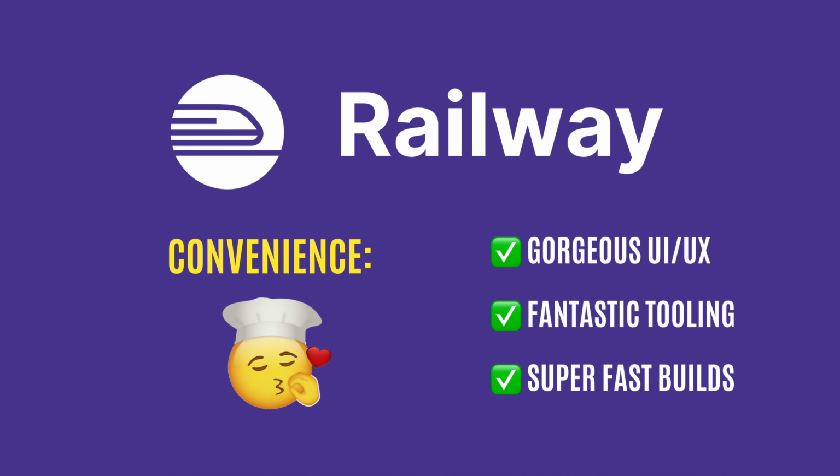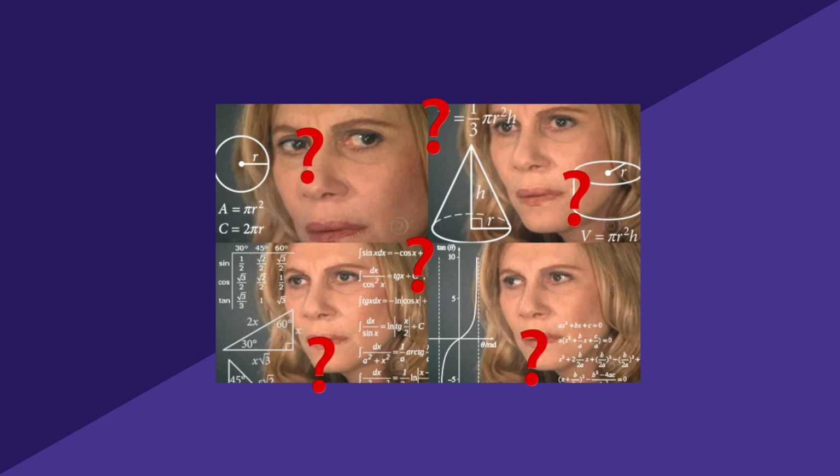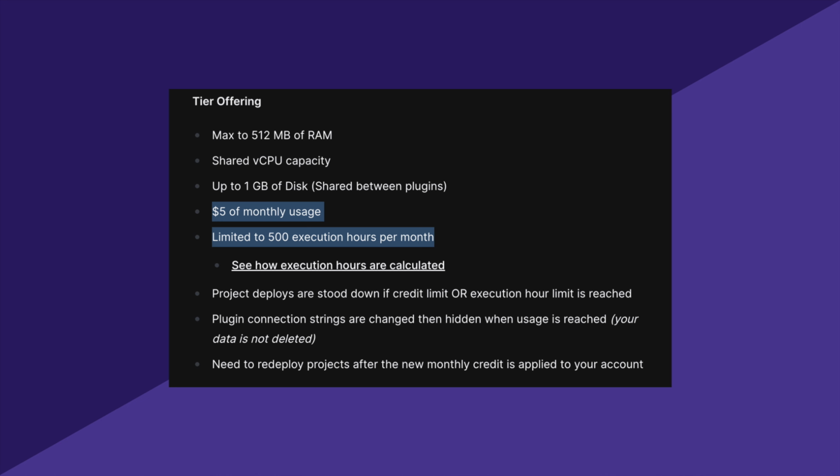Let's move on to the free tier. Railway's free tier is a little more complex than I'd like to admit. Here's how it works. They give you $5 of credits and 500 execution hours per month. If one of these runs out, your app is stood down. You can redeploy your app once your credits reset, which happens at the beginning of every month.